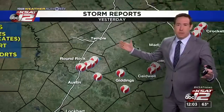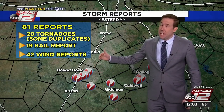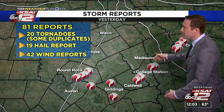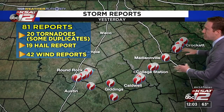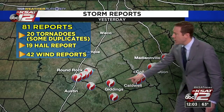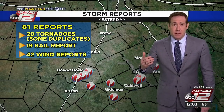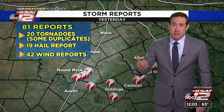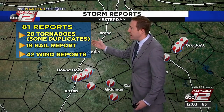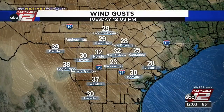But as we zoom out some, it was not just in our area. As you know, Austin, Round Rock got hit very hard with tornadoes yesterday. Several of those, Giddings, Caldwell, up to College Station, some reports of tornadoes, and that even stretched up towards the Crockett area. You can kind of see the corridor here where there was tornadic activity. Also a report of a tornado in North Texas that may have caused a fatality. So it was just a very busy day yesterday. 81 reports, 19 hail reports, 42 wind reports, and all of that is now moved out, thankfully.